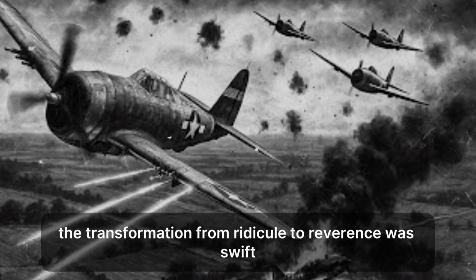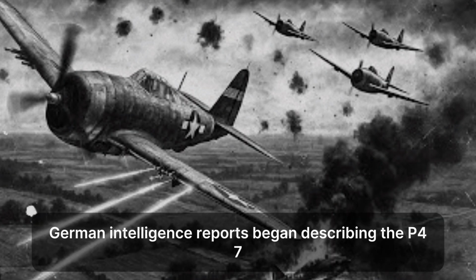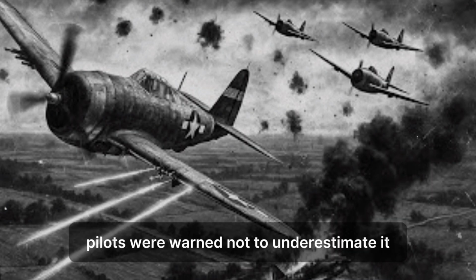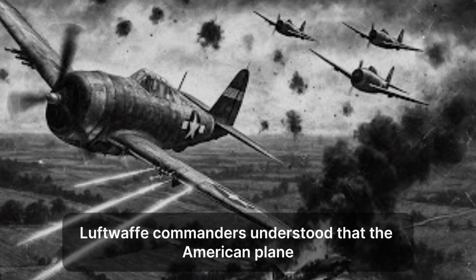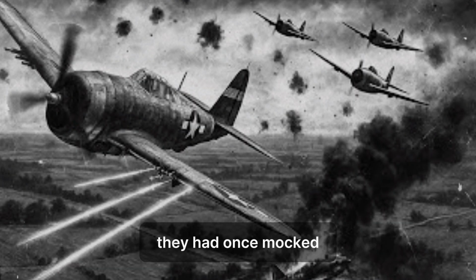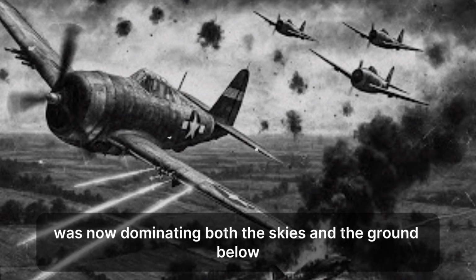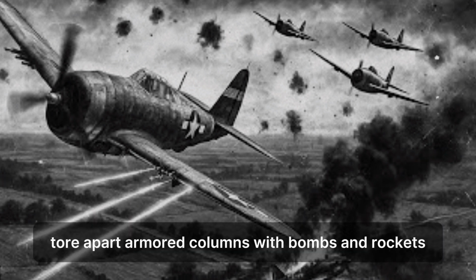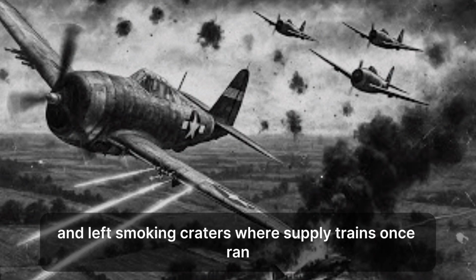The transformation from ridicule to reverence was swift. German intelligence reports began describing the P-47 as a heavy fighter of exceptional performance. Pilots were warned not to underestimate it. By 1944, Luftwaffe commanders understood that the American plane they had once mocked was now dominating both the skies and the ground below. It escorted bombers deep into Germany, tore apart armored columns with bombs and rockets, and left smoking craters where supply trains once ran.